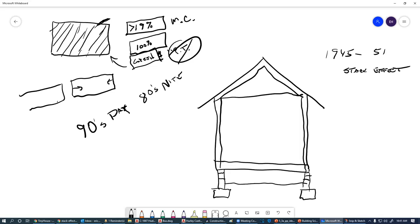And what is the relative humidity in Western North Carolina? Well, right now outside, it's raining. It's 86% here at my house. All right, it's raining. But I promise you, in the summertime, the relative humidity probably never, ever gets below 40%. Never. I've never seen it.